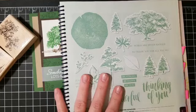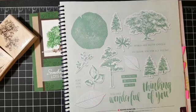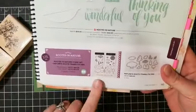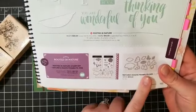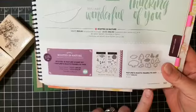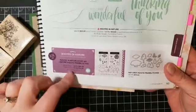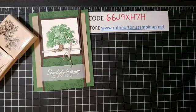So Rooted in Nature is carrying over. So this might be a good option if maybe you like the trees, but you maybe just don't love Lovely as a Tree. Rooted in Nature is another great option, and you can buy it now for 10% off. You can get them bundled together, the stamp set and the Framelits bundled together for 10% off. And this bundle price will not carry into the new catalog. So we will carry the stamp set and the dies in the next catalog, but it will not have the bundle price. So buy it now to save some money, to get that 10% off in the bundle.